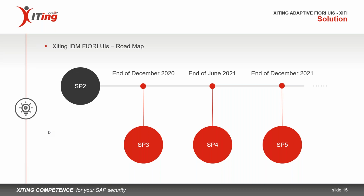Here's our roadmap for the XIFI. We try to deliver a new SP every 6 months. So the next SP3 will be delivered at the end of this year. Some highlights of the SP3 are extension points, for example, that you can implement or include your own Fiori applications.